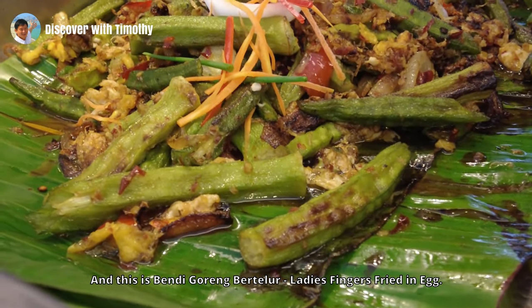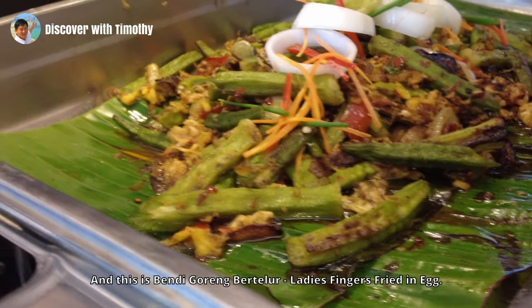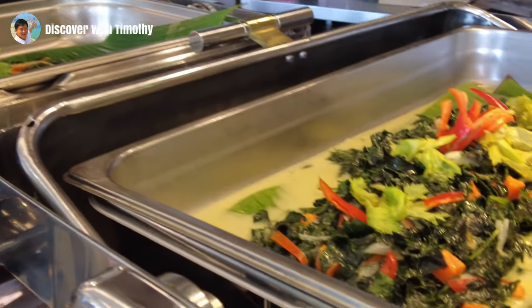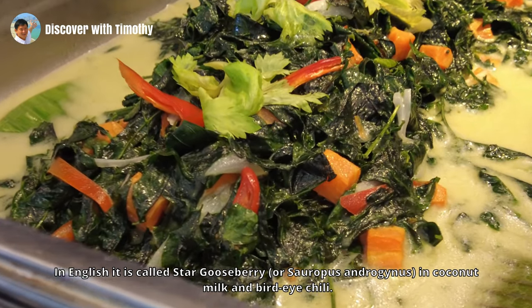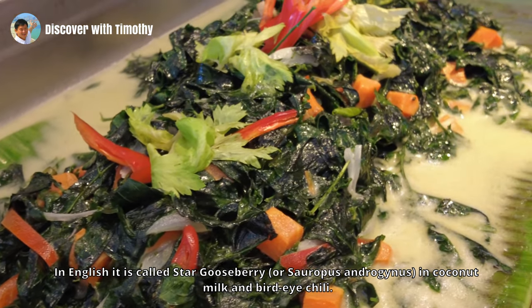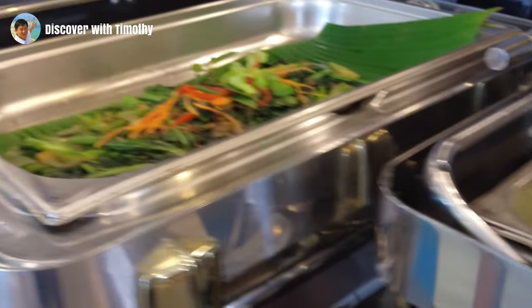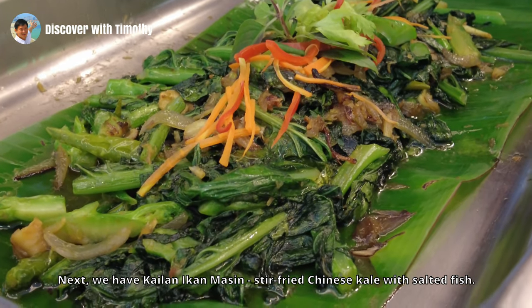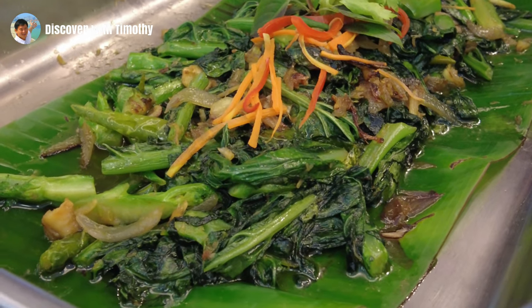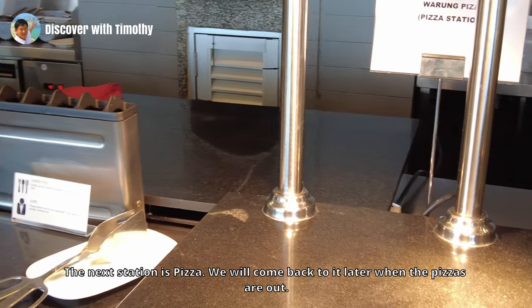And this is bhindi goreng bertelur, ladies fingers fried with egg. Moving on, the next item is pucuk manis masak lemak cili padi. In English, it is called star gooseberry or sauropus androgynus in coconut milk and bird eye chili. Next, we have kailan ikan masin, stir-fried Chinese kale with salted fish. The next station is pizza. We will come back to it later when the pizzas are out.